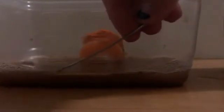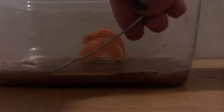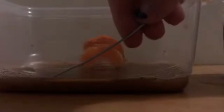Eventually what happens is the bone is going to take in the minerals from the water. The water is going to dissolve the bone, and then it's going to solidify into a fossil, which is represented by this metal paperclip, because fossils are going to be made out of rocks and minerals.